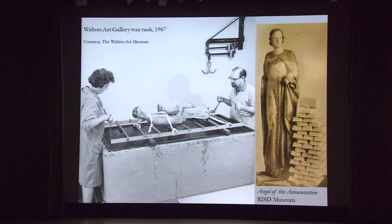It transpires through his correspondence that Rorimer was keenly aware of the negative effects of wax treatments, with their significant darkening and dulling of colors and tacky surfaces.